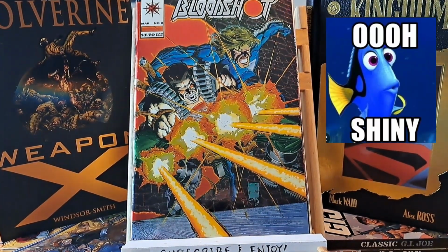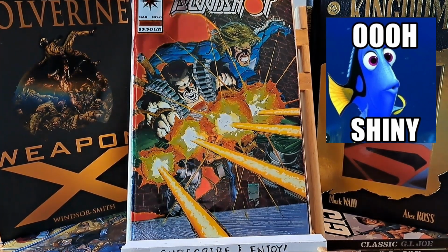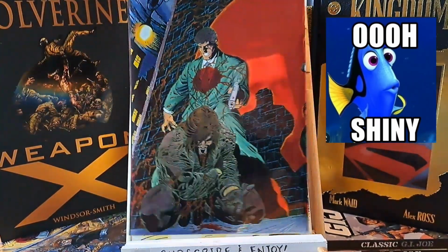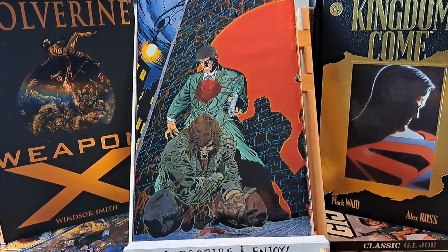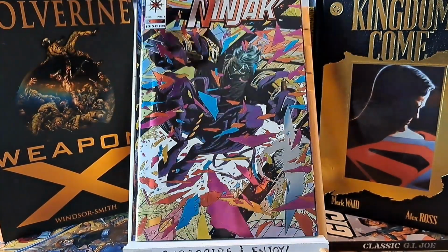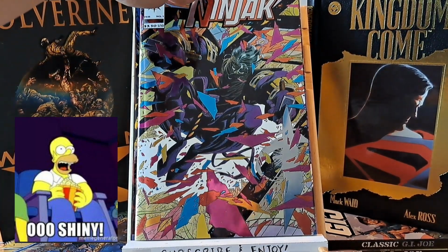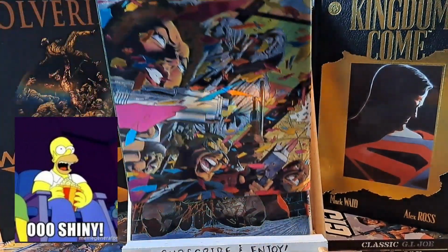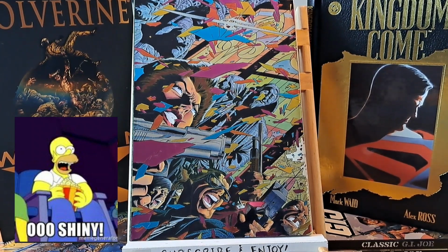So we're going to go chromium covers with wraparound covers. So we've got Joe Quesada on Bloodshot number 0, and the chromium cover there. And you can see that reflecting, shining back at you. And then there's the back cover of that one. And even cooler than that, I really love this cover, is Ninjak number 1 with a Joe Quesada cover. And that is all shiny, chromy. And when you flip it over, there we go. We got all the bad guys on the backside there.